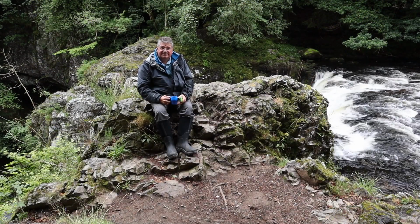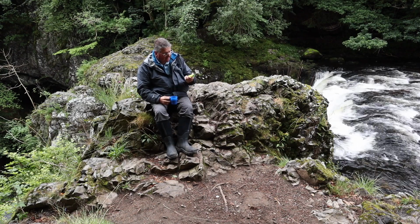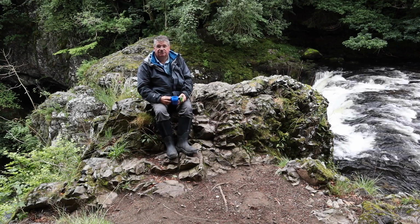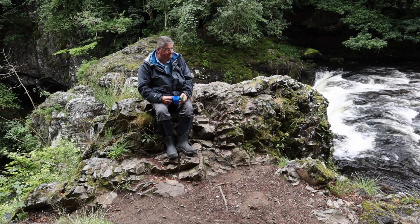Well, I'm just going to have a wee seat. Hopefully that water noise isn't too much, because I am right above the waterfall, which, if you take the calculations, 18 plus 6 is 24 metres high. It's quite a significant drop from here.